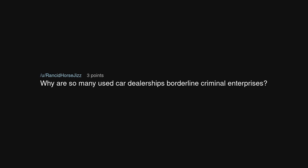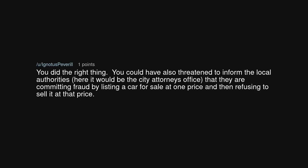Why are so many used car dealerships borderline criminal enterprises? You did the right thing. You could have also threatened to inform the local authorities. Here it would be the city attorney's office. That they are committing fraud by listing a car for sale at one price and then refusing to sell it at that price.